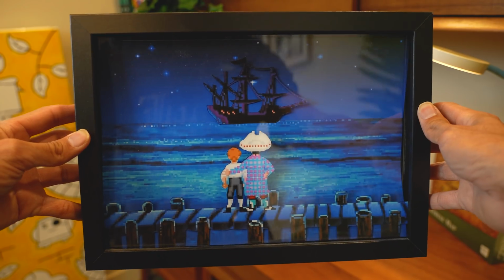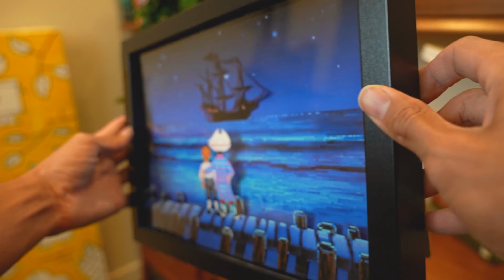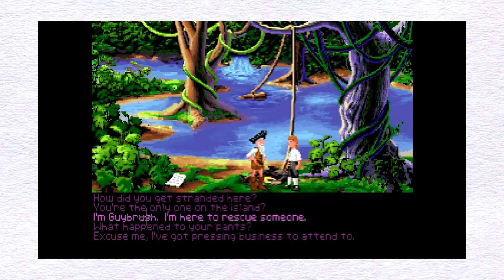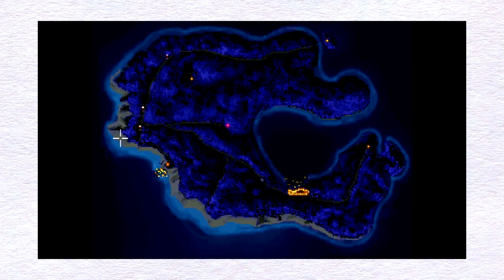If you've heard of Monkey Island, this is like one of the epic scenes of the first game, and Monkey Island has genuinely lent to my life. It's a big part of who I am, and why I am who I am, which I think is very funny.